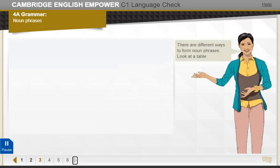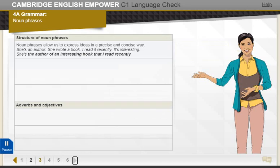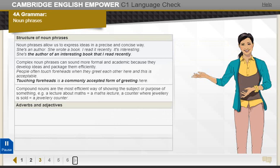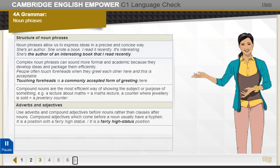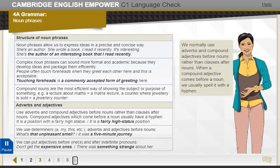There are different ways to form noun phrases. Look at a table. We normally use adverbs and compound adjectives before nouns rather than clauses after nouns. When a compound adjective comes before a noun, we usually spell it with a hyphen.